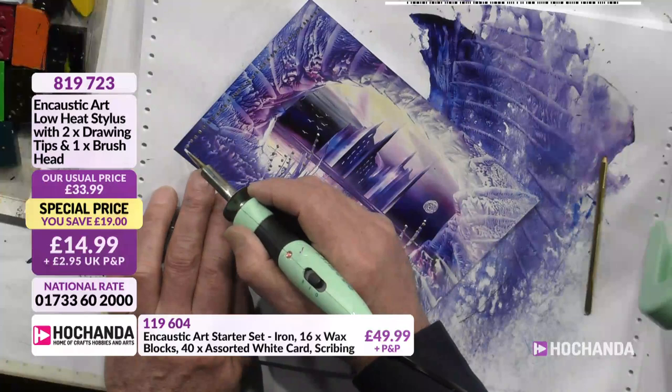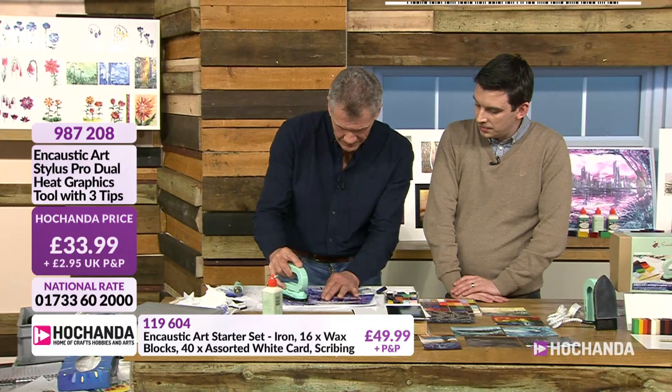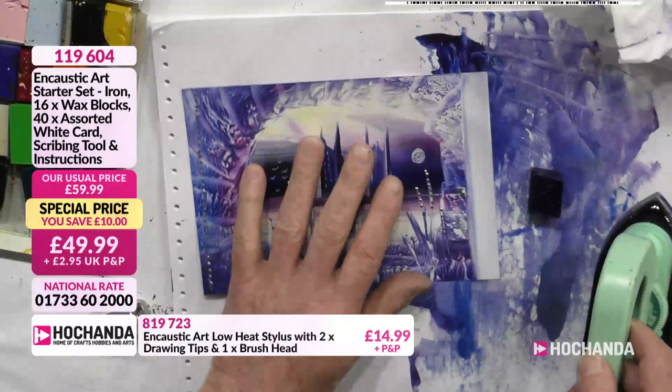So I'm just using silver in the image here now and I've used, you can't see it very well, you see it much better there now, a whole row of dots down one edge. Another thing you can do is you can take colour off. So if I just use the iron here, look, and just slide it all the way down, and then take my tissue, wipe that colour away. I could either use a stylus to put the line down there, or I can just use the edge of the iron, like I did for the castles.